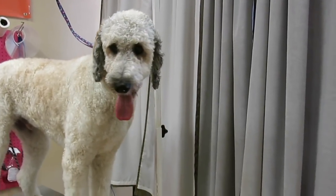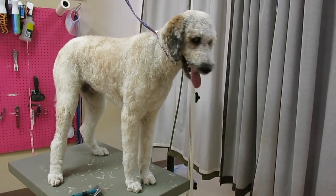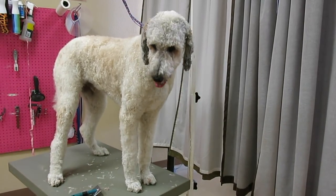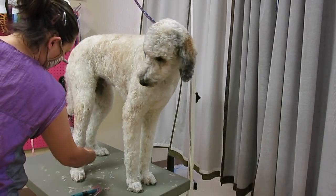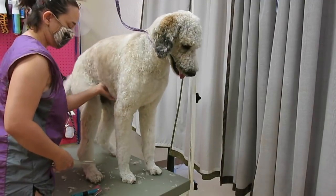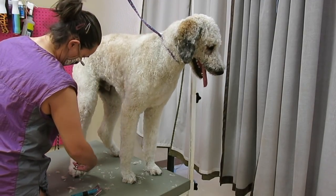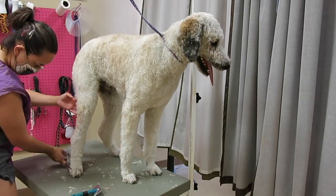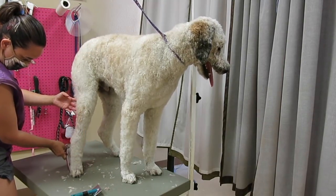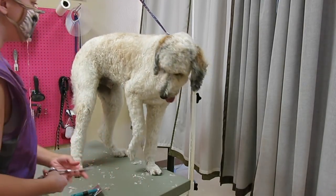Flynn has gotten pretty big, and he did a lot better today than he did last time. He was an excellent puppy. See, all dogs want to sit, man. That dog upstand is just a lifesaver. Okay, we're good to go.